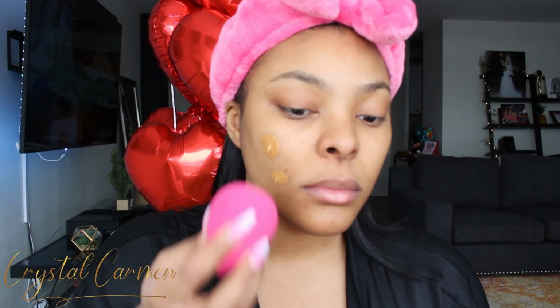Moving on to this Anastasia Luminous Foundation. I have dry skin, so I love a good dewy luminous foundation. This one is very full coverage, and I do love the undertone. Even though it's really yellow, I still do like it. I feel that it's underrated. People don't really talk about this enough. It's really good, and I do recommend it. I'm applying this with a damp beauty blender.